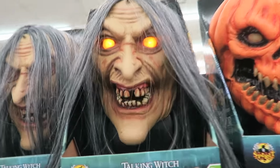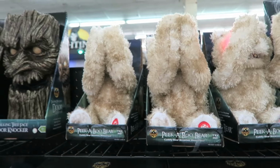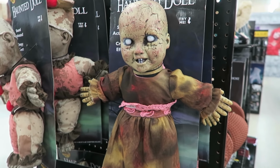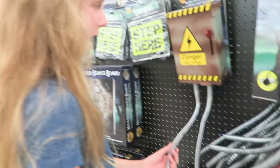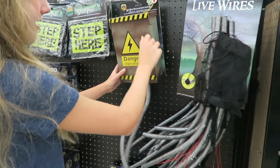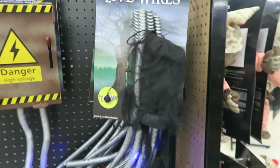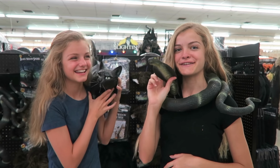Her teeth are a little bad. Look at these nice bears. That's so cool. This cat is so cute. Look at my new snake friend.